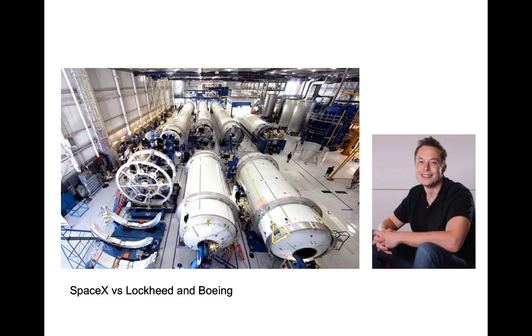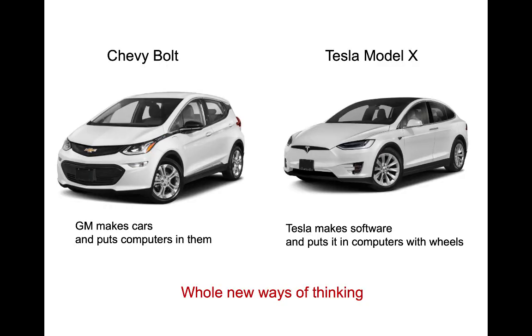And in terms of this new way of thinking, the Chevy Bolt is a very good car. Nobody buys it. You've never seen one. You spot Teslas all over the place. Why? General Motors makes cars, and then they put computers in them. That's not what Tesla does. Tesla doesn't make computers. They make software and put it in computers with wheels. So even though it looks the same, it's a totally different product. It's a totally different way of thinking.